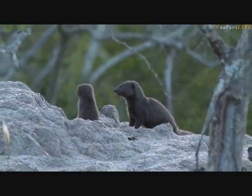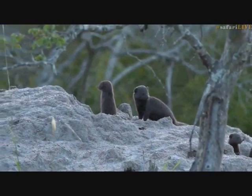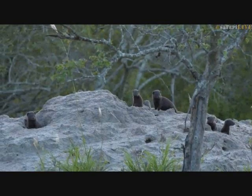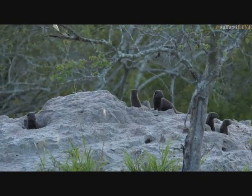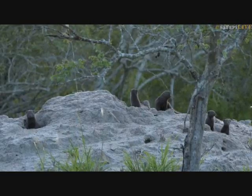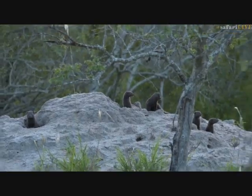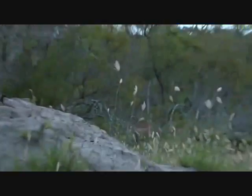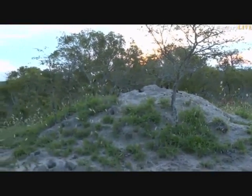I think they're catching the last bit of rays from the afternoon sun, and they clearly live in this termite mound. Have a look at that, all of them sticking their heads out. Very curious. They're actually watching some impala walk past. A few impala moving through the thicket behind them. You might just see a bit of movement. There we go. Those dwarf mongoose were watching them.